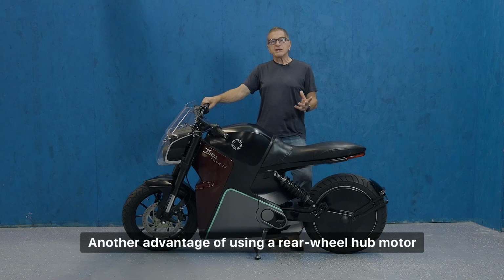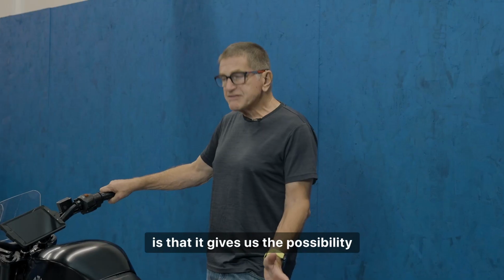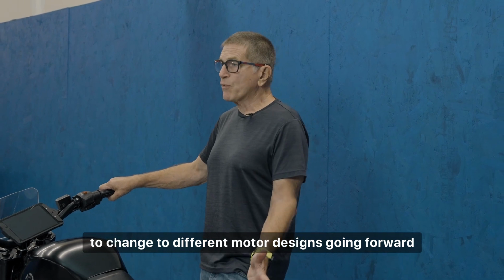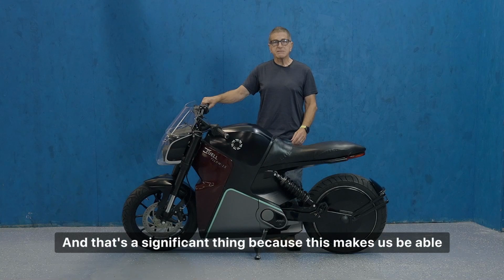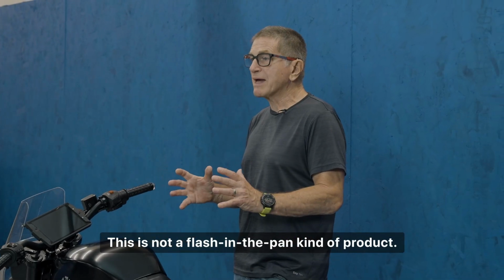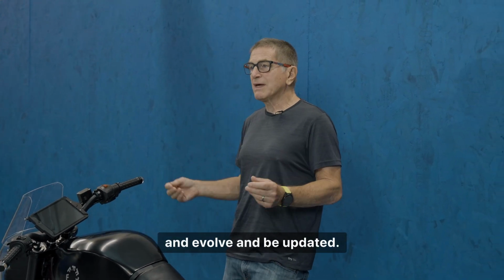Another advantage of using a rear wheel hub motor is that it gives us the possibility to change to different motor designs going forward without that affecting the chassis design. And that's a significant thing because this makes us be able to invest in this product for a long-term usage. This is not a flash in the pan kind of product. We believe this is going to last for many years and evolve and be updated.